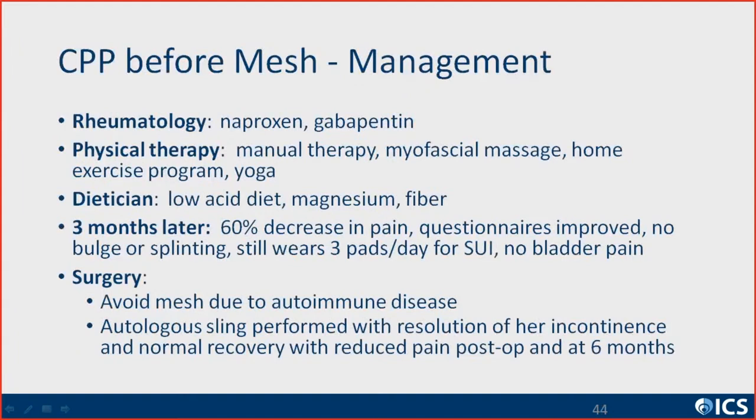The patient's optimal outcome can only be achieved in a multidisciplinary setting. Not only did rheumatology address her systemic pain issues, but physical therapy intervened on her hypertonic pelvic floor. A dietitian was engaged to help with bladder irritants. Her vulvar surface was addressed with estrogen and avoidance of irritants. Her surgical plan was developed after optimizing her pain control. Omitting intervention on her clinically irrelevant prolapse, which by the way improved after physical therapy, and focusing on her most bothersome symptom after the pain, the stress incontinence. The autologous sling was planned intentionally to avoid inflammation and was well tolerated without reaction.